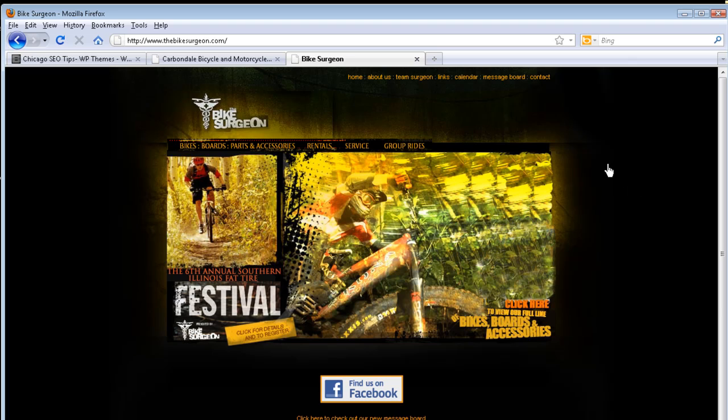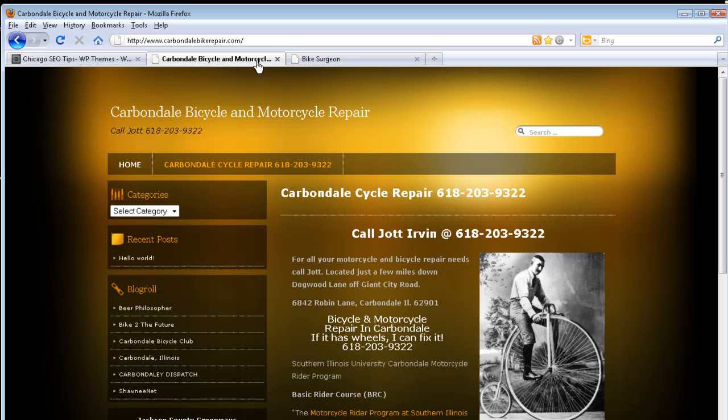Well, this gives Google and all the search engines a real hard time trying to figure out what this website is about. And they're busy, so they'll go on to the next thing. So we're trying to make it easy for Google. So here's some on-page SEO that I did on this, besides the title tag and the URL.